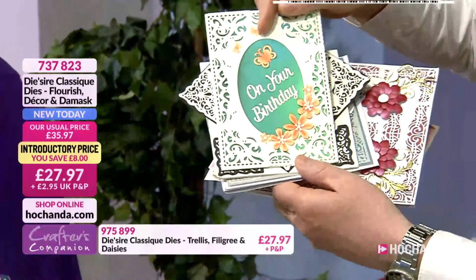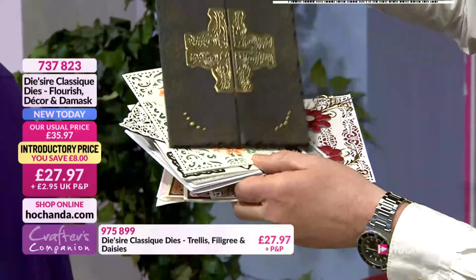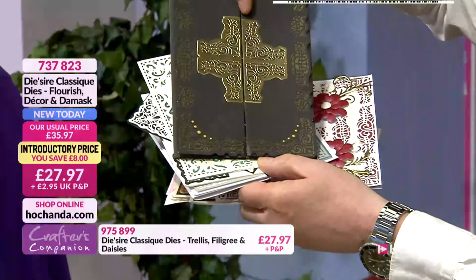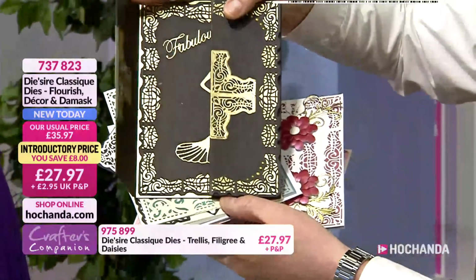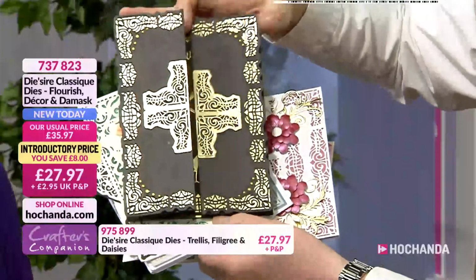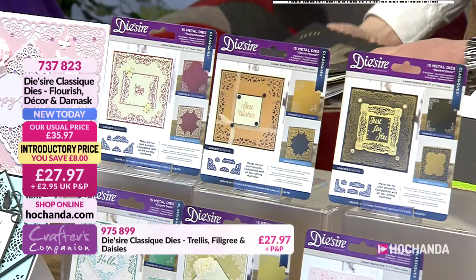There's another one, look. One more. Oh, look at this. Put them together, it then forms almost like a cross. Very nice. So many ways of using them. Versatility is what everybody wants out of their dies, and that's what you've got massively with these individual dies. £27.97, that's the first set.